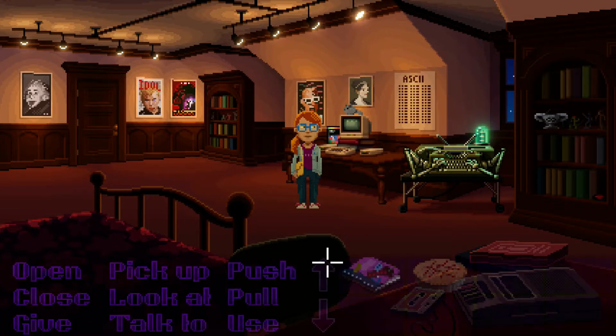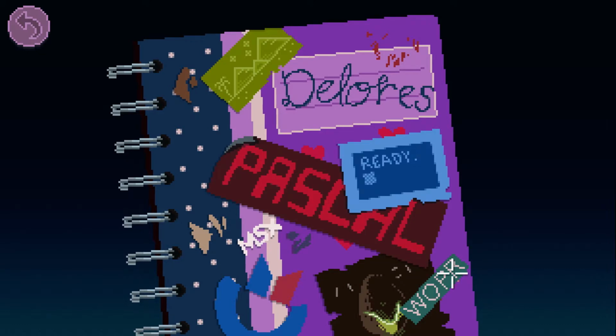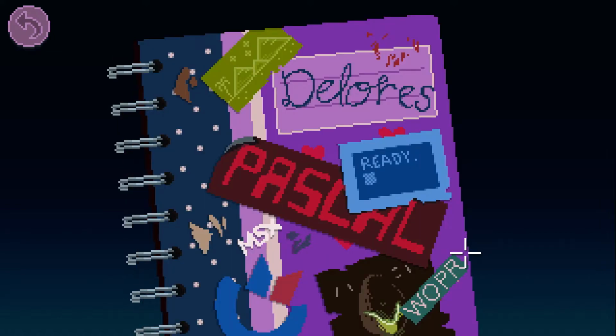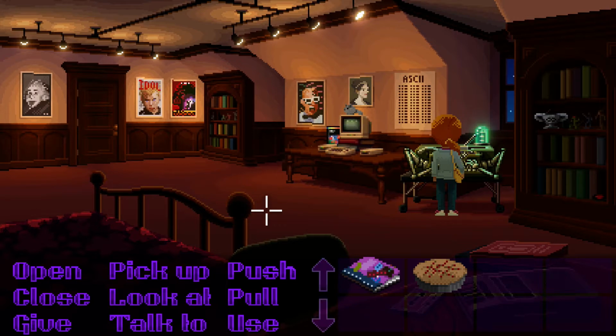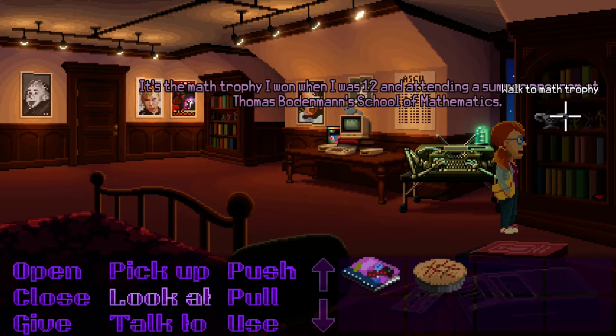Well, there's a prompt on what to do. Check mailbox. It's definitely pretty straightforward. What's the other item? Ricky Lee's famous thimbleberry pie. It's the math trophy I won when I was 12 and attending a summer program at Thomas Bodiman School of Mathematics.